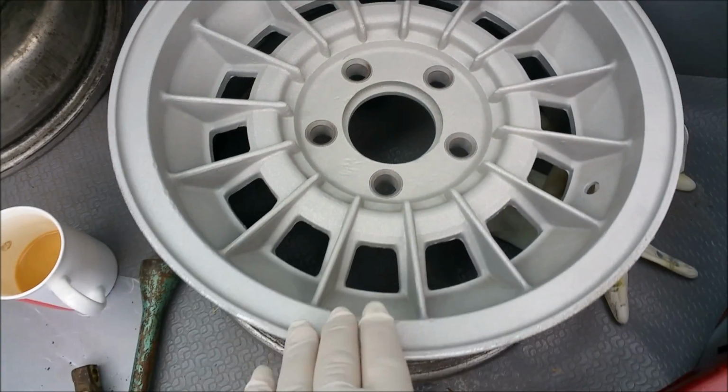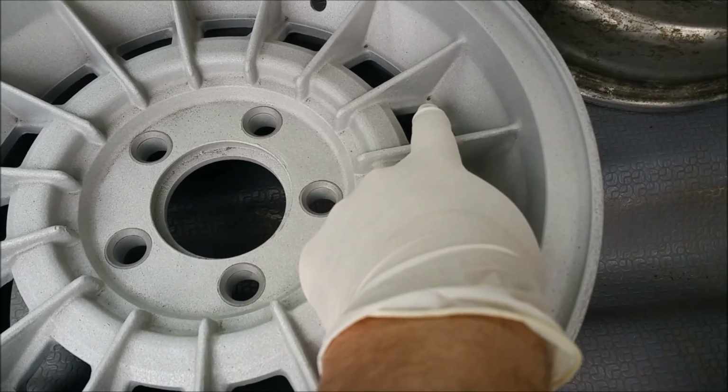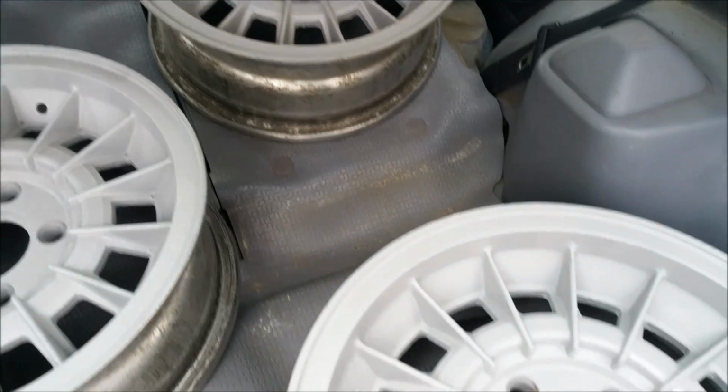They're good enough to put clear powder coating on, although there are a few little bits and pieces in there, so I might just get them coloured. I'm not sure what to do with that. I'll go and get some advice on that.